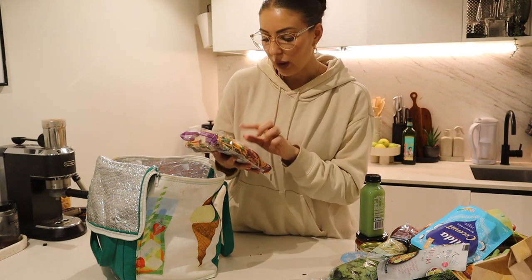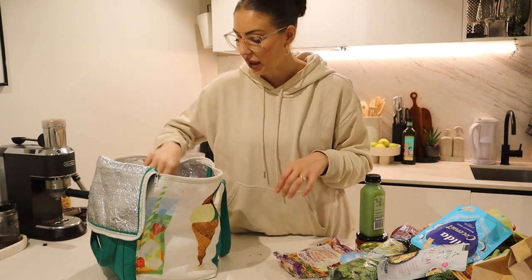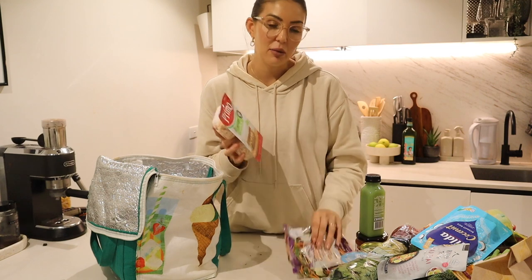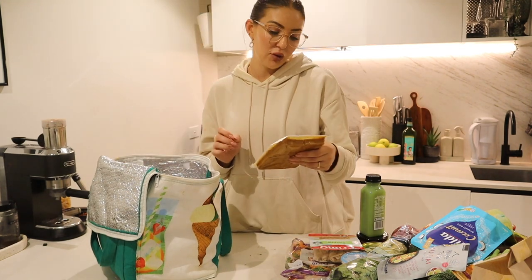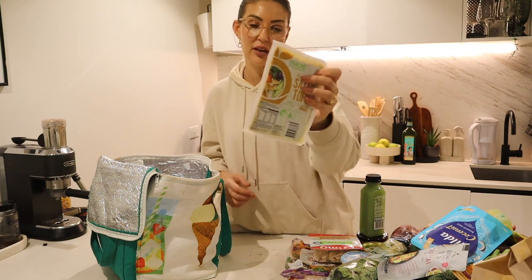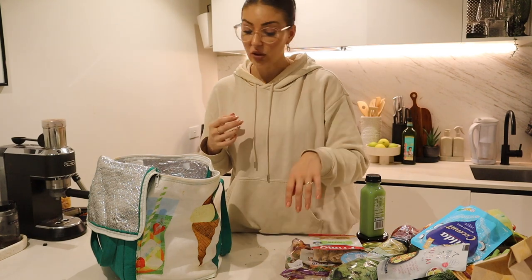I also got some organic coleslaw and kale slaw, this little kit, which I'm going to put with this pulled chicken. So it's a super easy, lazy salad to make, but I will literally just stir this through that salad with all of the dressing, and that's a really yummy lunch. I also got this satay tofu, which looks like that. I just chop this up into squares and throw it into the stir fry for a little bit more protein and because it's really yummy.